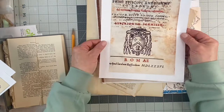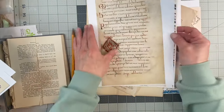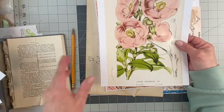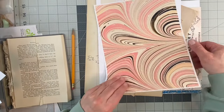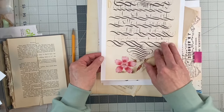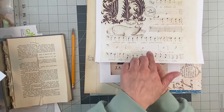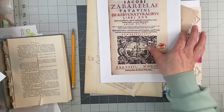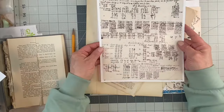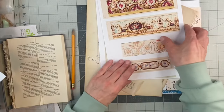page eight, page nine, page 10, 11, 12, 13, I love this calligraphy writing. 14, it's a music sheet. 15, I love the fonts on here. 16, for all those numbers, girls. The girls who like numbers. 16, some more borders.